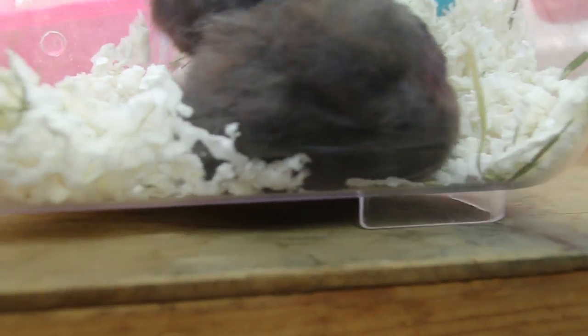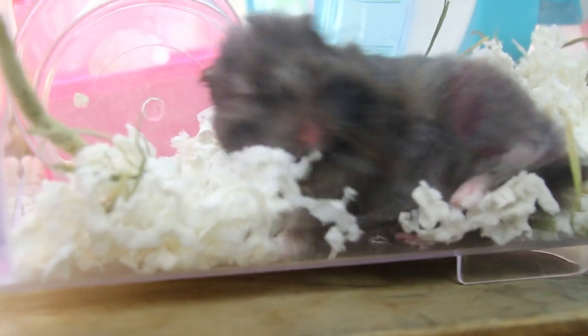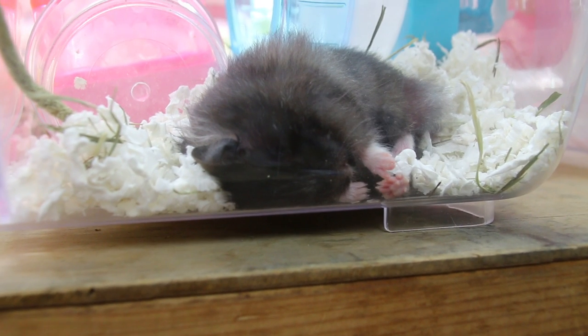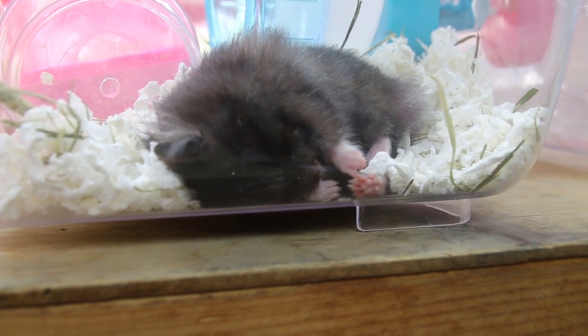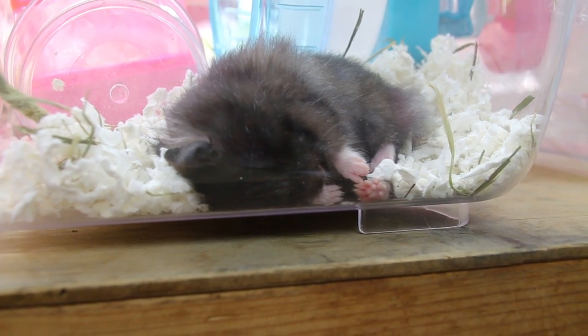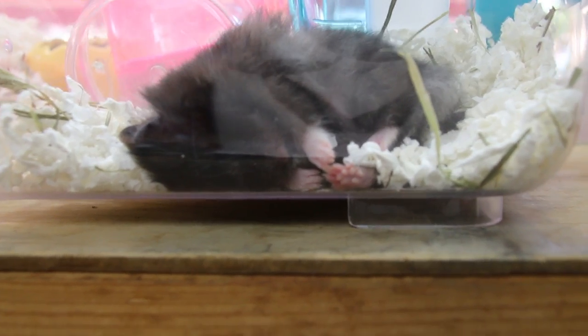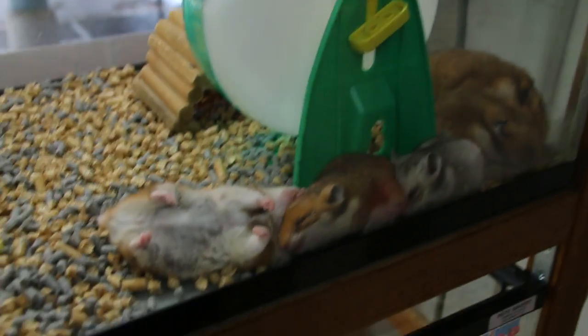This fellow is sleeping. The largest Syrian hamster. It's 12 noon. They're supposed to be active at night. They are not active in the daytime. This one is sold. And he's having a good nap. As you can see, the other Syrians as well.